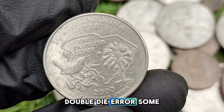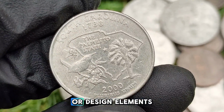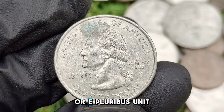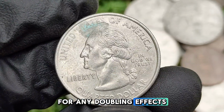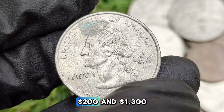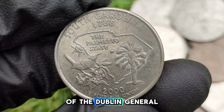Double die error. Some 2000P South Carolina quarters display doubling on letters or design elements. Look closely at "United States of America" or "E Pluribus Unum" for any doubling effects. Value: a double die error could fetch between $200 and $1,300, depending on the prominence of the doubling.